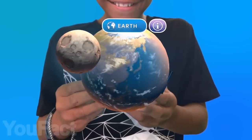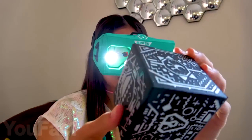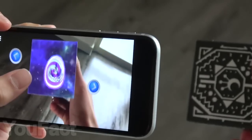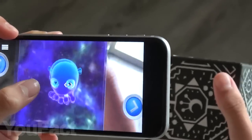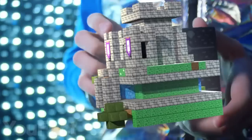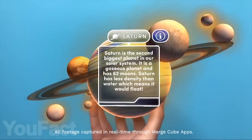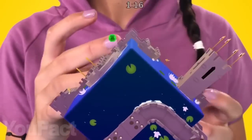Do you want to carry the solar system or ancient artifacts in your pocket? This cube will help you with that. Just install the special app and aim your smartphone camera at the cube. Thus, you can view and create a huge number of holograms in your hands. You can also study with their help. For example, you can explore in detail the structure of the heart or the solar system. This gadget is really useful, isn't it?